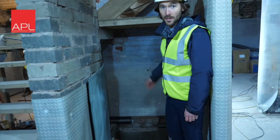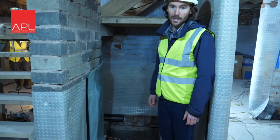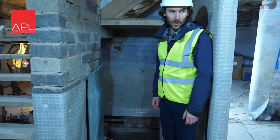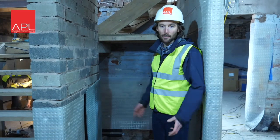So this is just underneath the central stairwell. This is the central sump where any water will be collecting from the tanking system on the basement. There's 2 points where the water is going to be collecting and automatically pumping out.